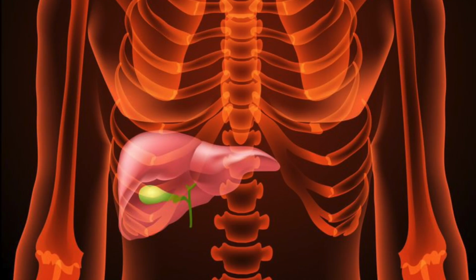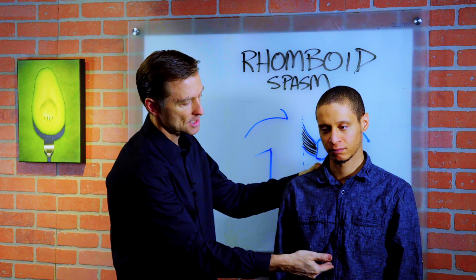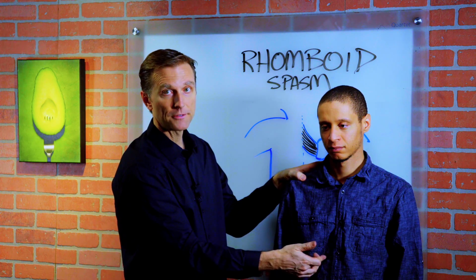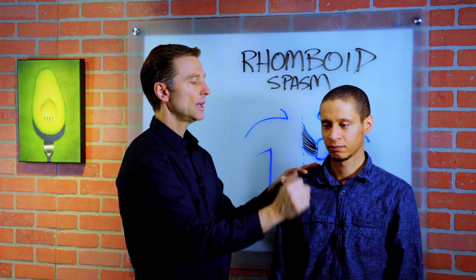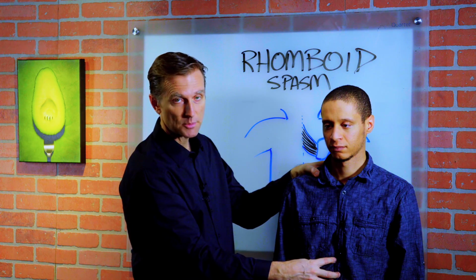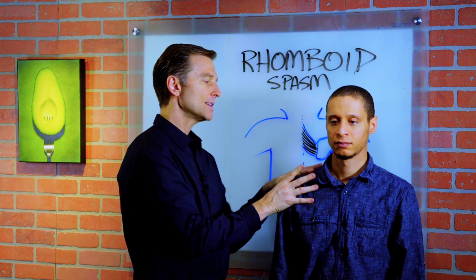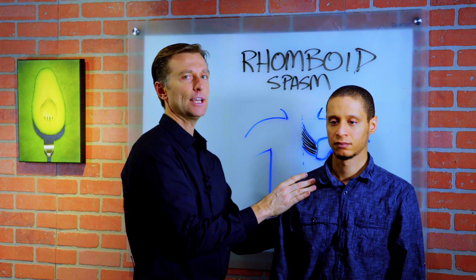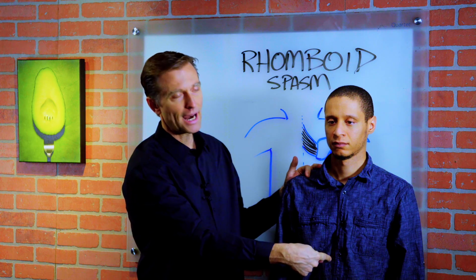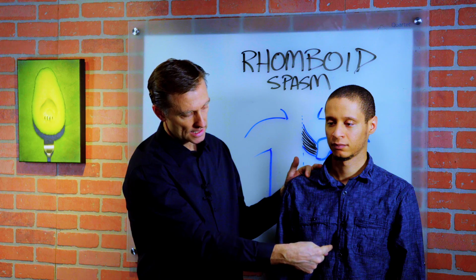So the gallbladder is right underneath the right rib cage, right through in here. Sometimes it's tucked underneath the rib cage. And there's a little nerve underneath your diaphragm called the phrenic nerve, and it comes right up through here. When the gallbladder is swollen or congested, it puts pressure on the liver, and it starts to cause referred pain, sometimes up here, but also in the rhomboid area, especially if there is a problem with the bile duct. There's a little tube from the liver that connects to the gallbladder.